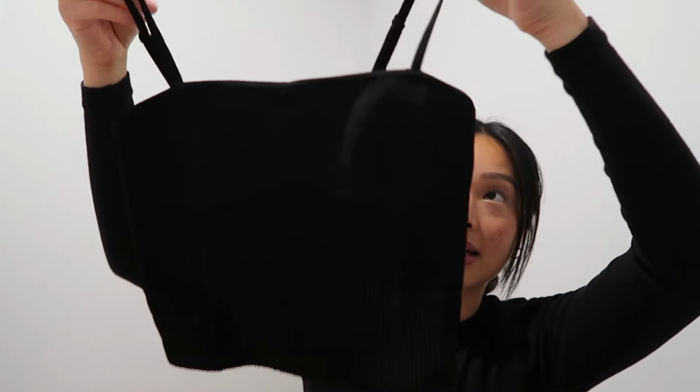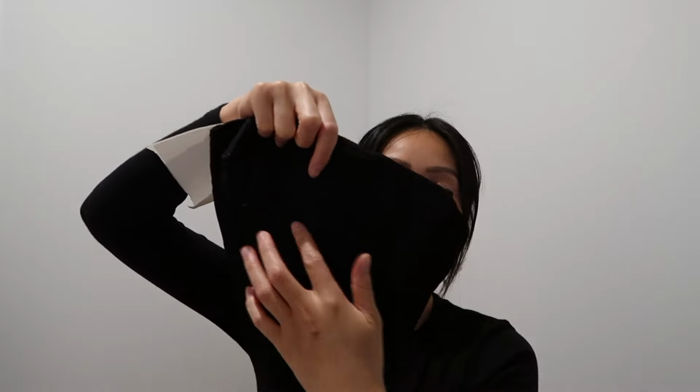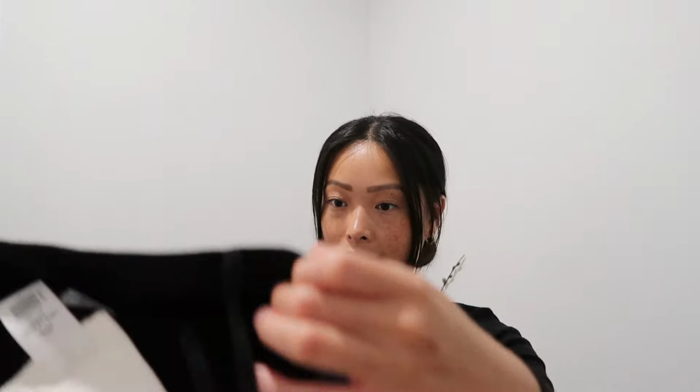Next top I got was the Sculpt Knit, Black, Size Small. This one is a little bit more. It's $68. It's Babaton. It has adjustable straps in the back there. And it kind of has this bustier shape to it, and then the material is that knit fabric, so it's a little bit thicker. I think this will be good for nights out or dinners. It might be a little bit more hot, but yeah, I'm excited to try this one.